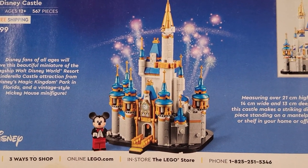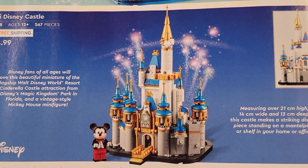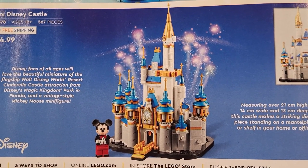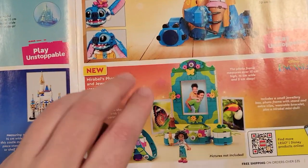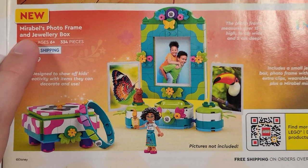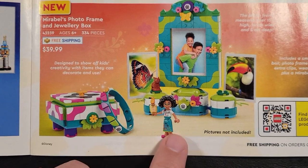I was going to say this is like the bigger version, but no, this is a scaled down Disney castle. So again, it's a mini Disney castle. I don't know enough about the figure, if he's exclusive or what have you to this. There's been quite a few Disney things coming out this last little while. And then we got a new photo frame, a little box. So lots that you can make use of and keep set up on a counter.